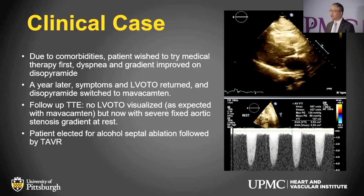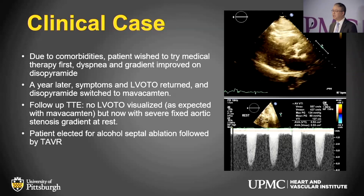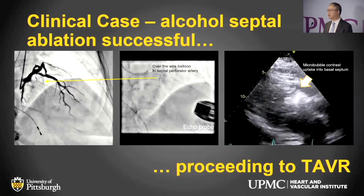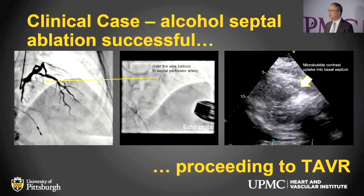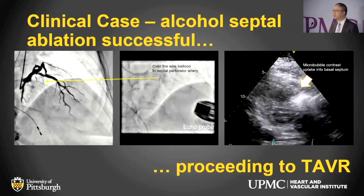So she opted for alcohol septal ablation to treat the LVOT obstruction because she didn't want to take mavacamten lifelong. And then to sum up the case, Dr. Toma did a fantastic alcohol septal ablation. Just briefly, there's an overwire balloon in the first septal perforator there. We use echo guidance in the middle panel. You can actually see the echo probe on the fluoroscopy.